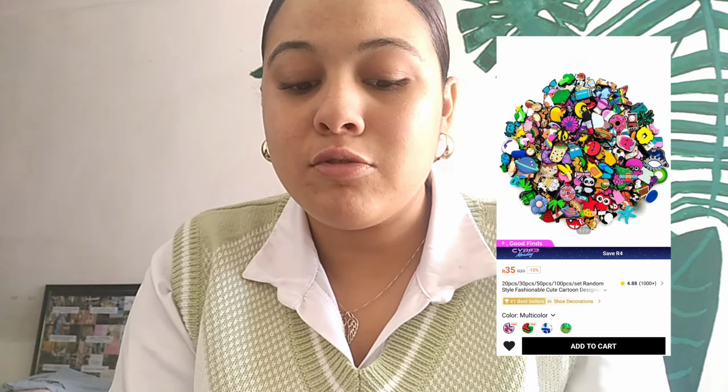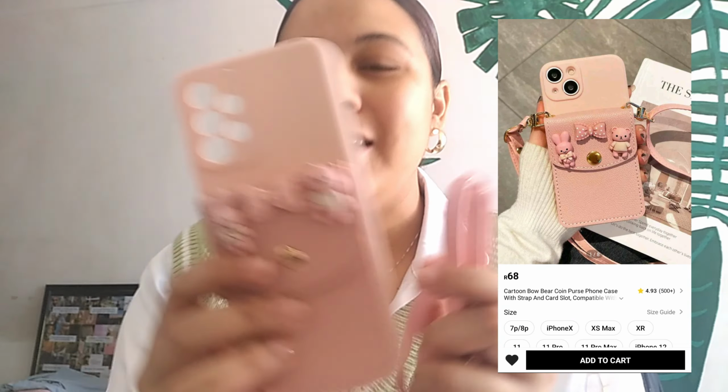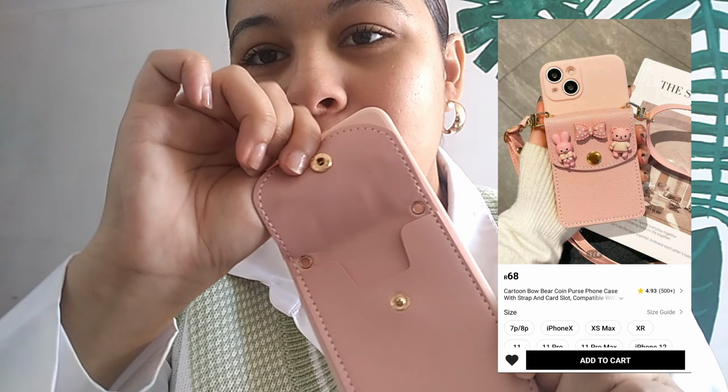Then I got the packet of things for my Crocs, because I'm a Croc girl. They have different ones, which are really cute. I'm not going to show them all, but I need to put in this little baggy. Then I have a packet for me, actually, which is this cute little thing, and it has a pouch you can put your card in. Oh, love. And then you have this little strap, and you wear it like a bag. Cute. Okay. I'm really too much into this.